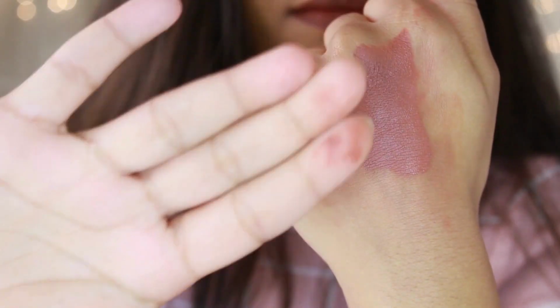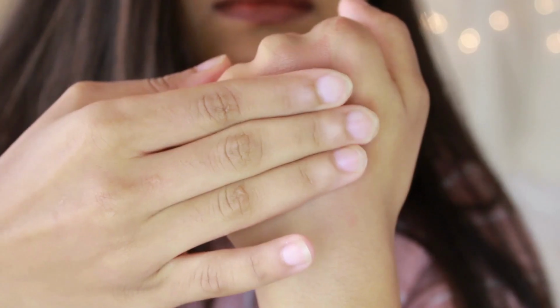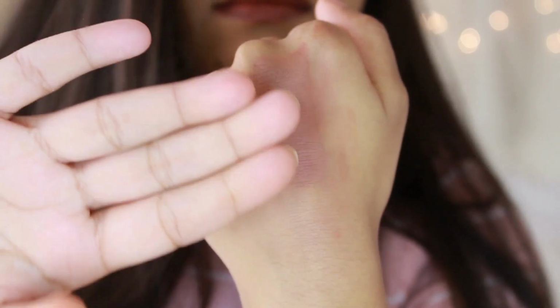One, the formulation. I don't know what they have made or put, what their ingredients in this formulation are. It's the bomb formulation ever for a liquid lipstick, I would say. Two, it doesn't budge at all. Even if you brush your teeth after putting this lipstick on your lips, it is not going to budge. Three, it is transfer proof. Obviously it is going to transfer a little bit, but once you set it with a compact powder or so, it is not going to budge at all.